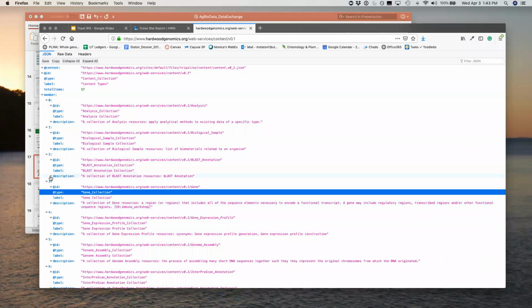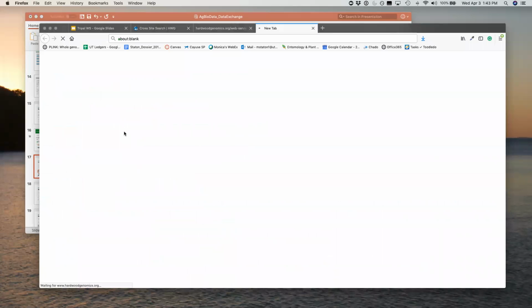But that's what we mean by discoverability. And then you could click on one of them and start drilling down. This is the linked data part of the JSON-LD. So that's the discoverability part. I think, for the other structuring, you have to go to the Tripal manual to figure out how the API works. Yeah, how the web service works, yeah.